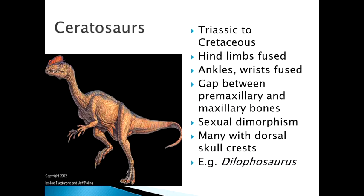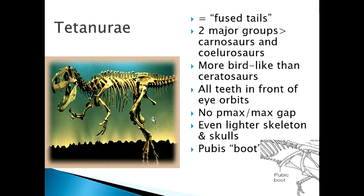So first of all, the ceratosaurs have a long history. They're always around, Triassic to Jurassic, with a whole bunch of interesting features. One of them is that they have these prominent dorsal skull crests. There might be an element of sexual dimorphism to this, but it's clearly a carnivorous group, clearly saurischian hip, with lots of theropod characters, the curved femur, etc.